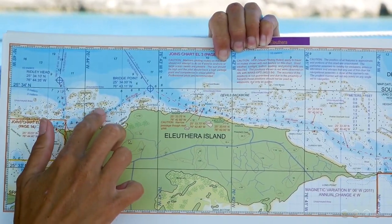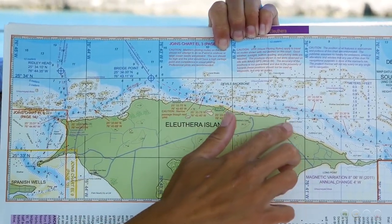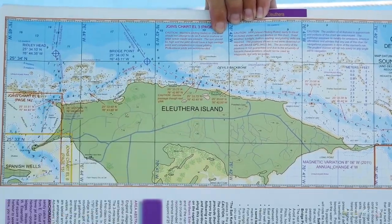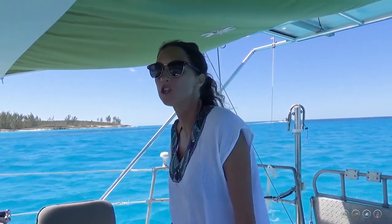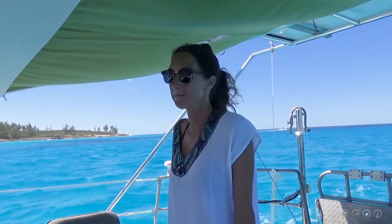And if you can see these little brown dots here, that's all just coral. And then lots of shifting sand too. All systems look good, and then we're gonna go for it. I am glad that I put like 25 waypoints in, because I'm using them all.